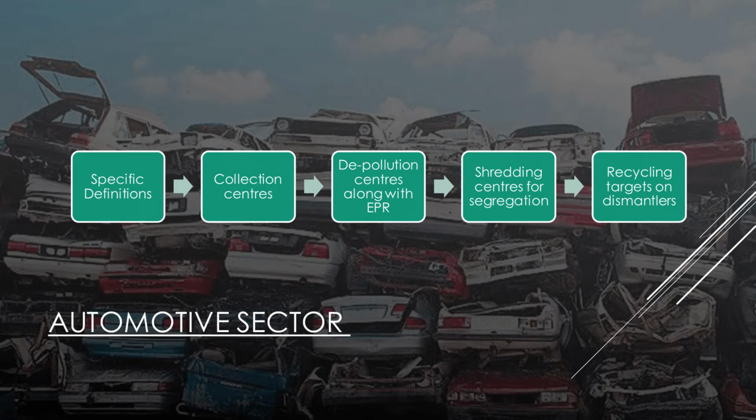The first sector is automotive sector. Here the definitions of end life of vehicle, that is ELV, is not done in terms of important criteria such as age, mileage and emissions. Collection, depollution, shredding and dismantling centers for recycling, deregistration, segregation of materials and dismantling of vehicles need to be established to help sustain the supply chain. Some of the important targets set by the policy are establishment of above specified sectors in major urban areas by 2020 and increasing recycling rates by 2030.